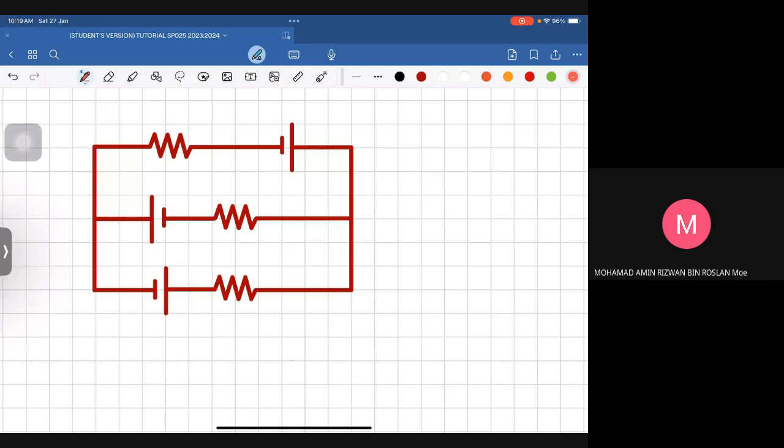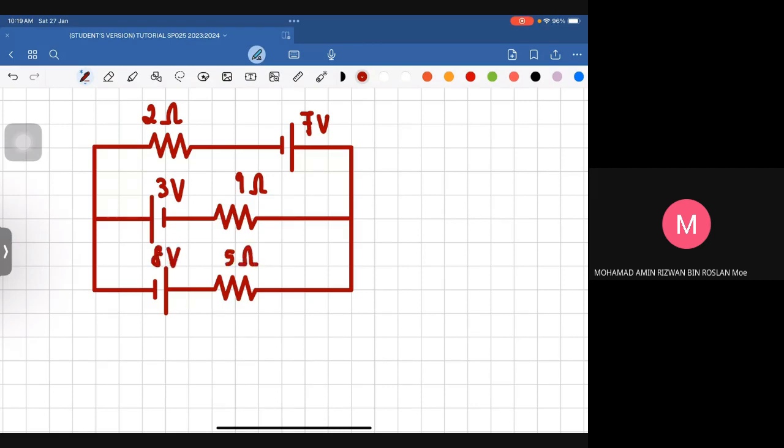So this is 2 ohm. Label ka? Tak payahlah, substitute je. This is 2 ohm. This is 7 volt. This is 3 volt. This is 9 ohm. This is 8 volt. This is 5 ohm. Okay, so kita ada 2 junction. So kita pilih salah satu junction to label our current.